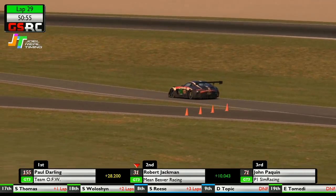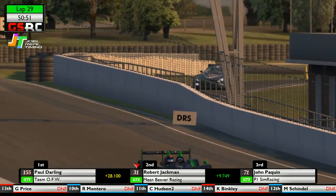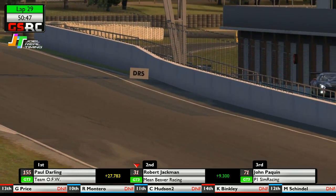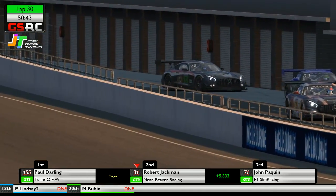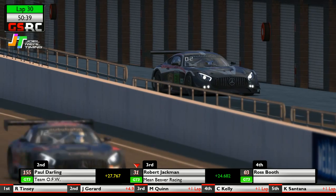Yeah, we saw it on that replay. That was actually Paquin, who had just finished up with his stop. He was our GT3 leader, and right now, relinquishing the lead is Paul Darling. He's just getting done with his service right now. We're going to keep an eye on him with that little bit of shenanigans. I wonder how close it's going to be between Darling and Jackman.